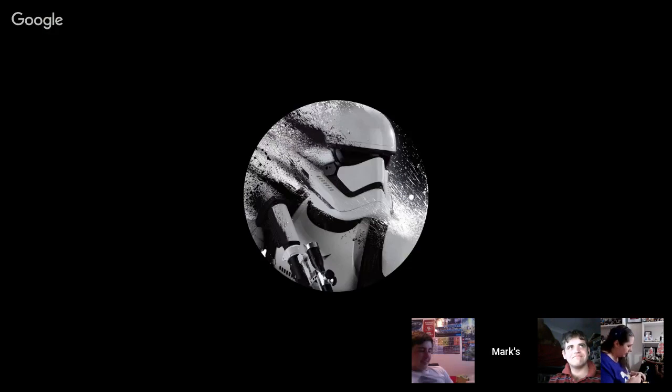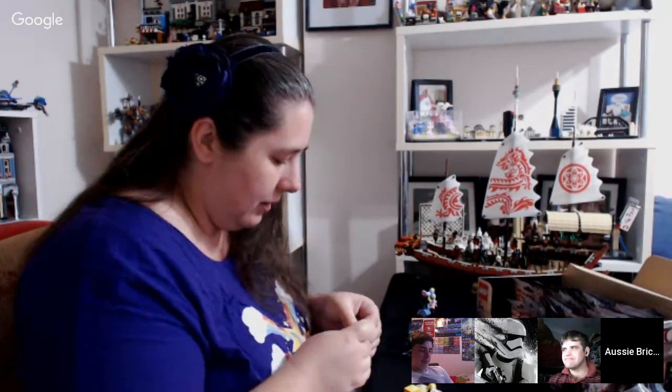Oh, why do they have to make some of these so fiddly to put together? Dude, I hated putting together Wu and Nya's capes in all the sets. Yeah. If you want fiddly, here we go. Wu.